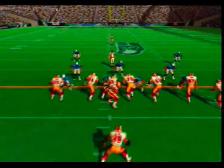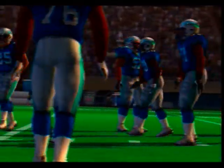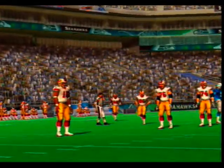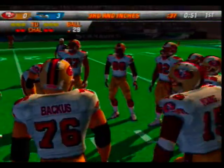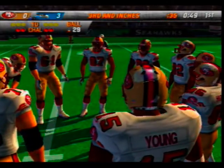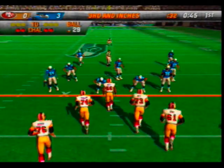Hand it off. James comes up to make the play at the 29. The defense is trying to shut down the running game early to force him to pass. We'll have to see if it works and causes him to give up on it here in the first half. Third and maybe one on the 29-yard line.